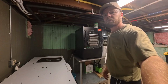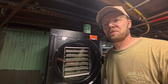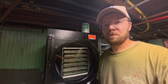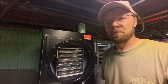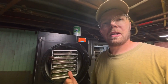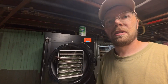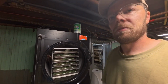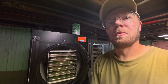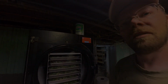That's all there is to it. These things are incredibly easy. As much as we have a checklist to make sure everything's set up right, once you figure all that stuff out, it's a breeze to get a batch going. So this will probably take a day, day and a half is my guess, maybe a little bit longer. We'll see. Being the biggest batch, I suspect it'll take a little while, but we'll let it do its thing.